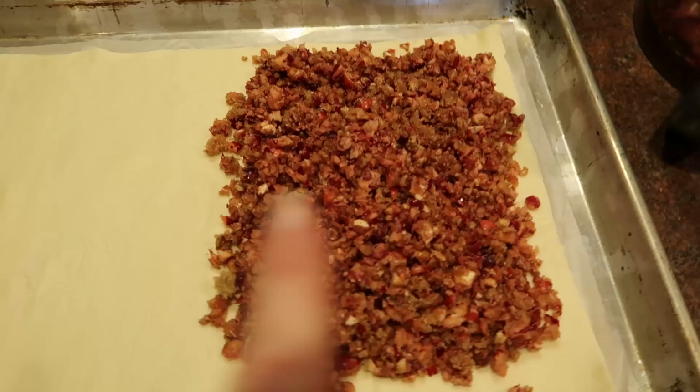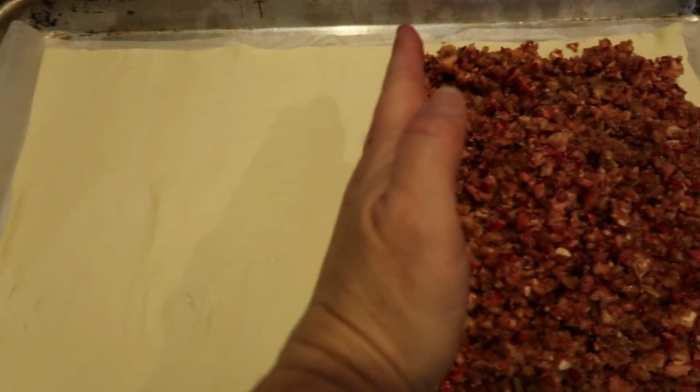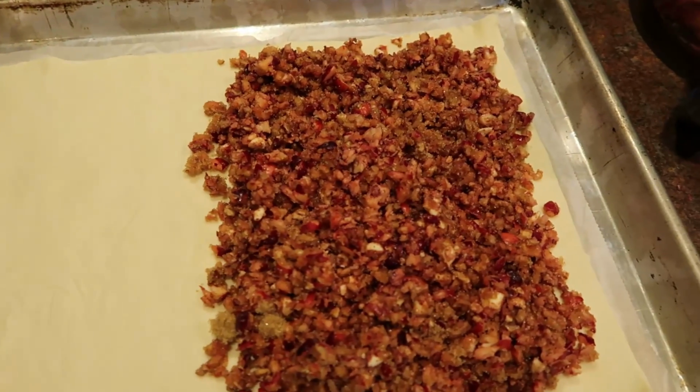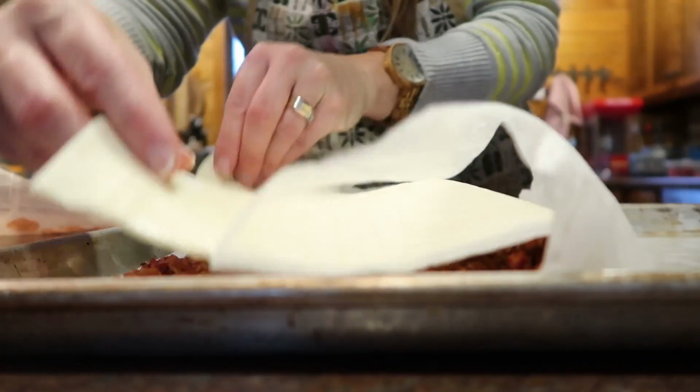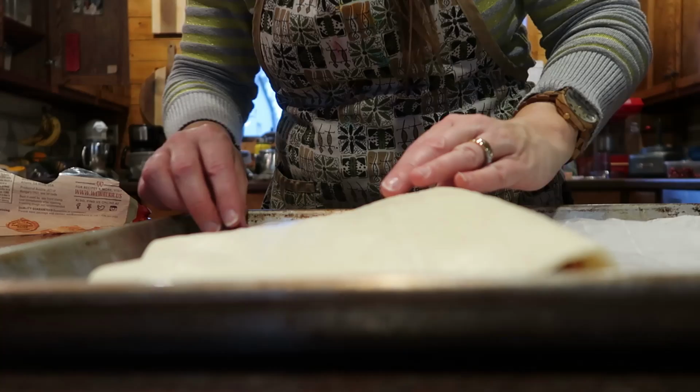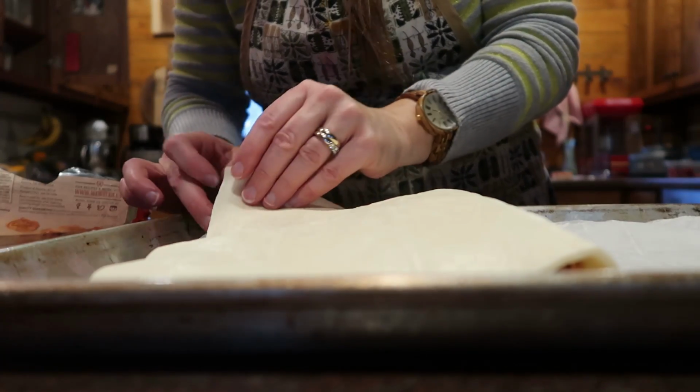Do you like apples? Do you like blueberries? Do you like chocolate? Do you like cream cheese? Whatever it is you like, just fill it up. You can see what I did here is I just filled up about half of my pastry. I'm going to fold this one over, and then I'm going to seal it nice and tight. Remember to use the parchment paper.